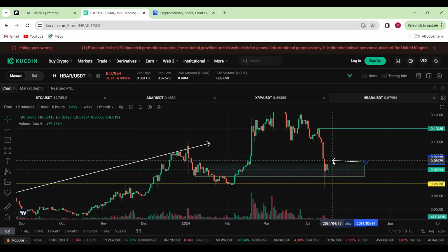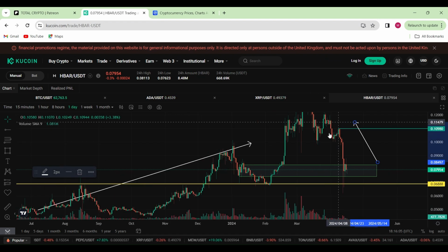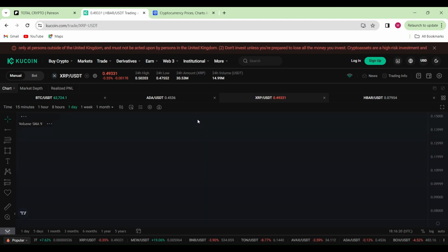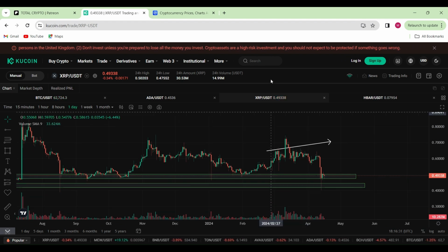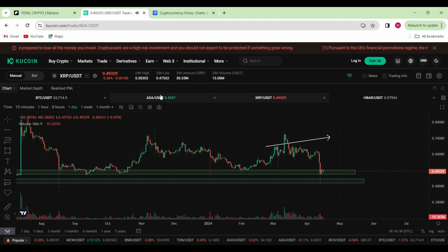But anyway guys, what do you reckon? Do we reckon Hbar will crash down to the 5 cent mark, or can we at least hit that all important 13 cents and keep moving to the upside? And what is your prediction for XRP? Do you reckon XRP will hold its level, or do you reckon we can actually hit that 72, 73 cent, or are we going to crash back down to that region of 43 to 35 cents?